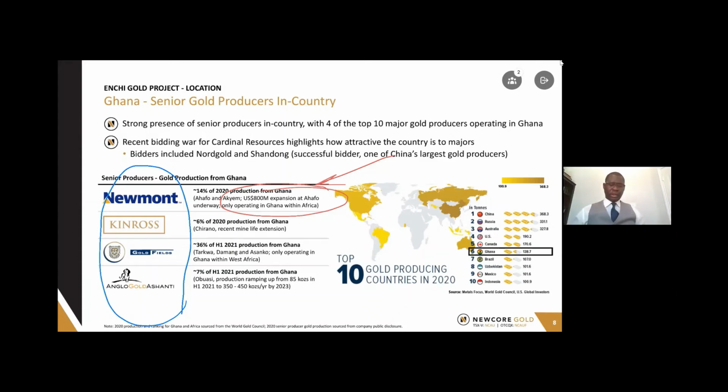Okay. You had mentioned earlier that there are no warrants at all with the company. Could you briefly explain to our listeners what advantage having no warrants gives to shareholders?